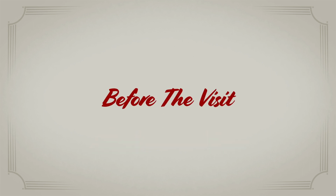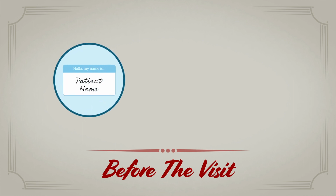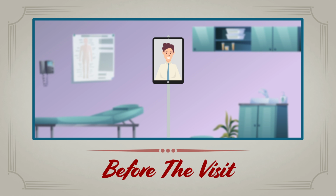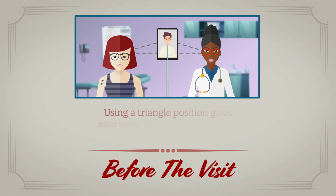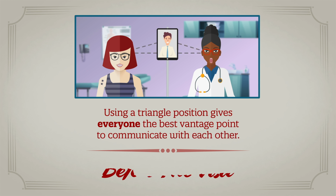Before any encounter, make sure you gather any information the interpreter will need, including patient name, medical record number, and location identification number. Familiarize yourself with the video interpreter equipment. Position the video equipment to the side between patient and provider so all participants in the conversation can be easily seen and heard. Using a triangle position gives everyone, the patient, the medical professional, and the interpreter, the best vantage point to communicate with each other.